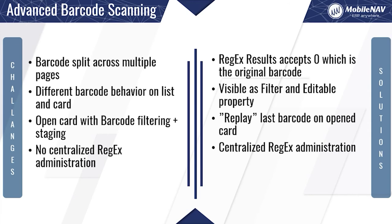Now the next challenge was the different barcode behavior on list and card. Sometimes you want to just use a certain field for filtering and not for entering the data. So for example, when you scan a barcode, you don't want to have it entered. You want to only use it for filtering and vice versa. So that was also a challenge.